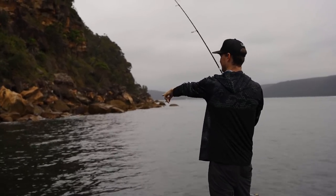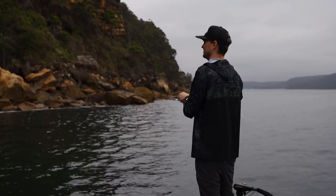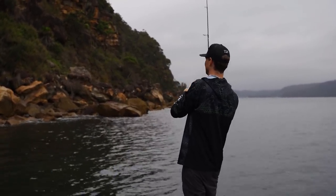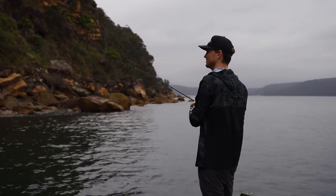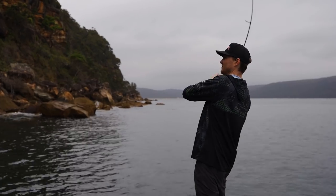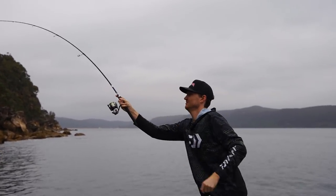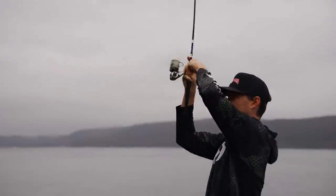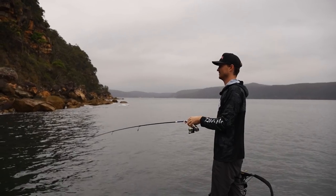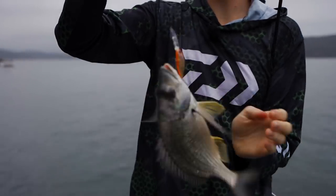There's a big one just there. Holy moly, that's big. Oh, there's one. There's one. Oh. Not a massive one, I don't think. As I said, not a big fish by any means, but right up on that wash.